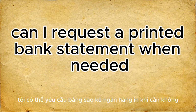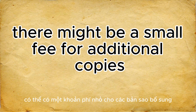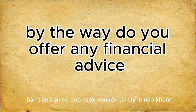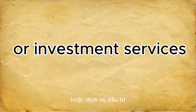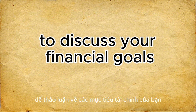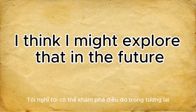Also, can I request a printed bank statement when needed? Yes. We can provide printed bank statements upon request. There might be a small fee for additional copies beyond the free annual statement. That's fair. By the way, do you offer any financial advice or investment services? Yes. We have financial advisors available. You can book an appointment to discuss your financial goals and investment options. That's wonderful. I think I might explore that in the future.